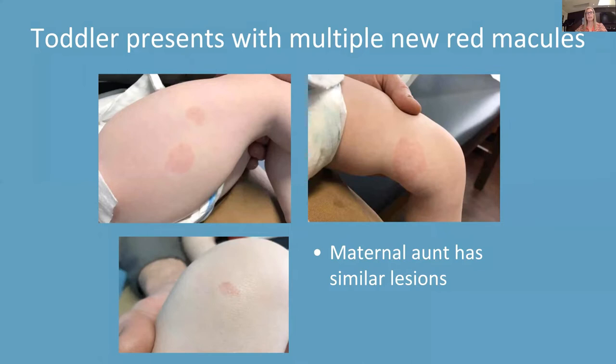So let's talk about other situations that might mimic a nevus simplex. Here's a toddler, so not an infant, and I know that's a little outside the scope of the talk, but I wanted to present it. This toddler came into clinic with the chief complaint of multiple new red macules. So he wasn't born with these. There was a family history of a maternal aunt who had similar lesions on the skin. And the mother said every few months he would get a few new ones.